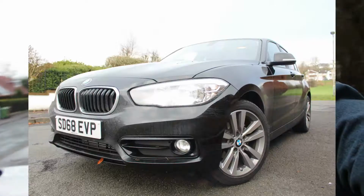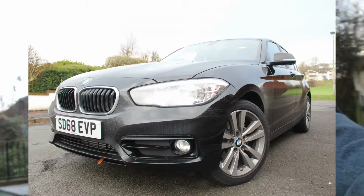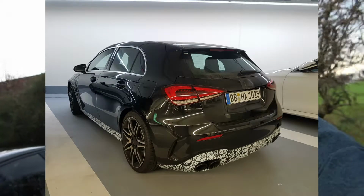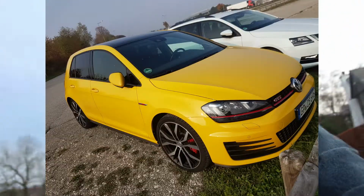Reason number one is the gorgeous looks. I think this BMW 1 Series is one of the better looking cars in the class. I know the new refreshed A-Class is out, which would make the new 1 Series need to work even harder next year. However, when this first came out, it was against the A3 and the Golf, which is like the Mark 7 Golf, the 2011, 2012.